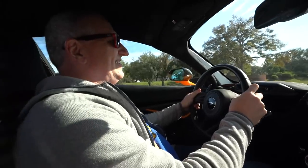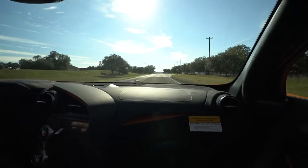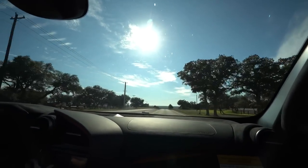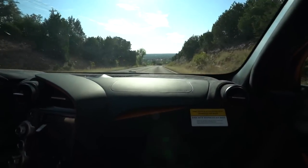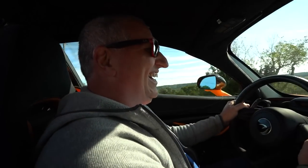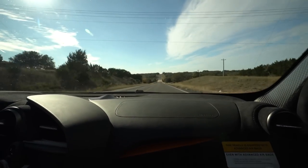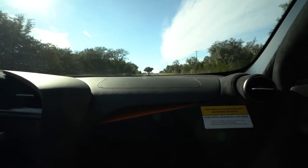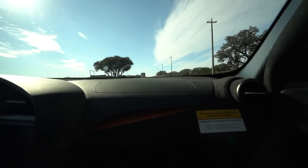Launch mode active. Ready? Okay, yep. Shit! Damn! That's too much! Whoa! Jesus! Oh my god! It's so stupid fast. It's dumb. Scary and it's dumb. It actually was easier to control than I expected.